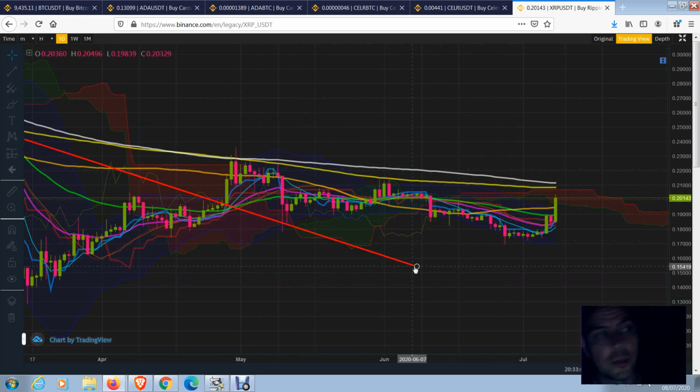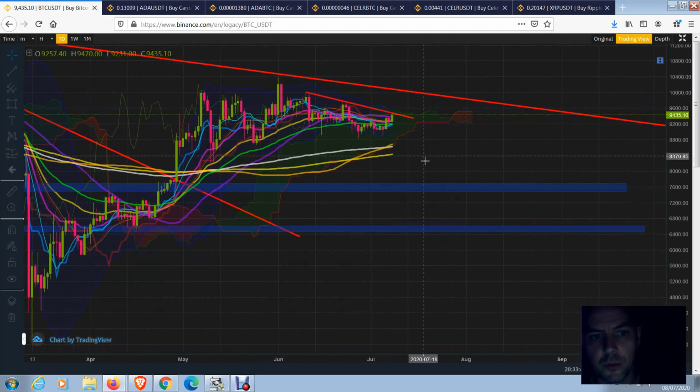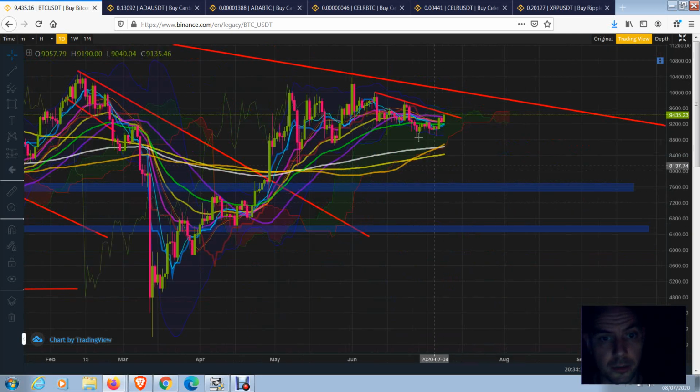We could easily come down to test this, and my thoughts on Bitcoin, because we have to revert back to Bitcoin, is that despite the moves that we've had today, if we did break out of this little trend line that we've got here, this is just a very short-term trend line, we would come back up to test the big trend line, the 2.5 year trend line that we're stuck beneath. The consolidation, basically. I know it sounds crazy, but all of this technically is consolidation. All the way up and all the way down, there's still consolidation from the $20,000 top that we had.